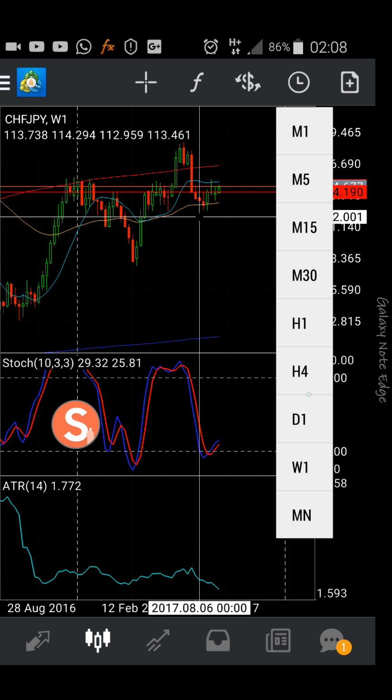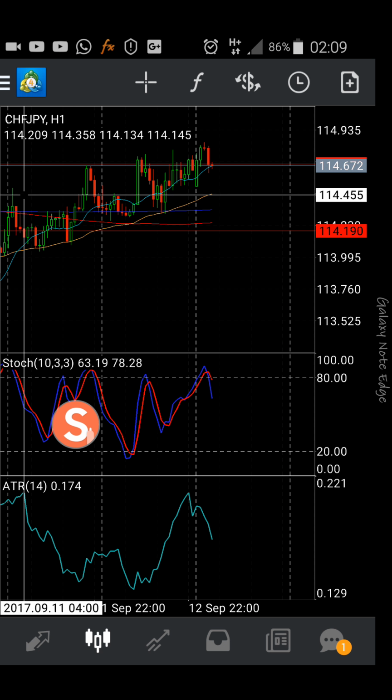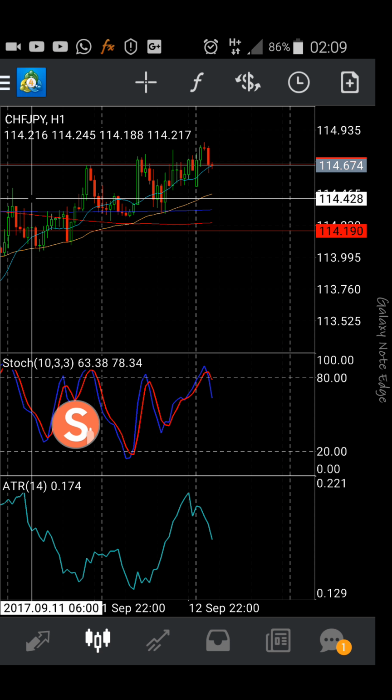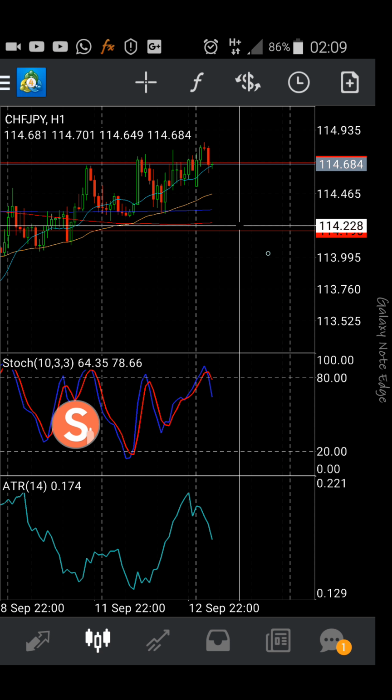Let's see. But if we go down to the 1 hourly, we could potentially see this come off a bit, come all the way down to this region here. We've got all these moving averages plus, I think, a high from a couple of weeks ago. So there should be a lot of support from 114.46 all the way down to 114.19. So that area there should provide support.